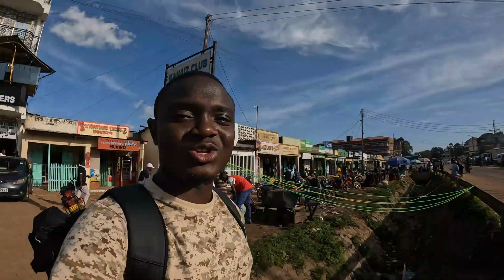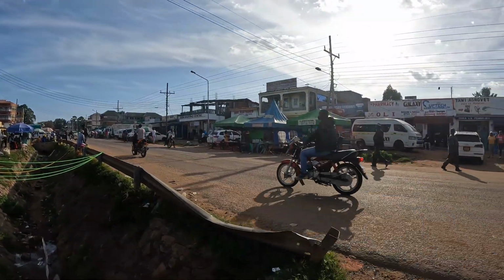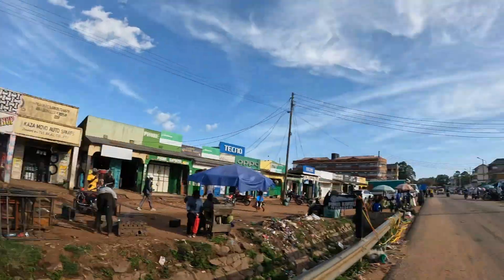Man, this place is so noisy. So I don't know where I should go, let me use this road here. The main purpose is just to walk around town and show you guys how this town looks. But if I can get a chance to go to Tanzania, then I will do that. Besides that, let's just walk around town.